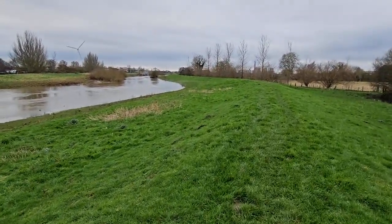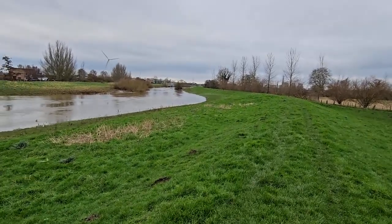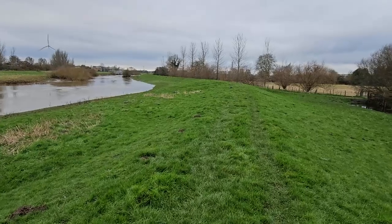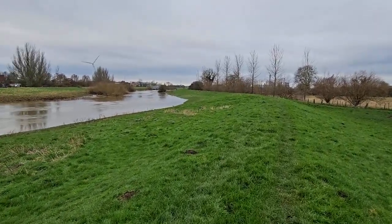It's a beautiful river. If ever you get a chance to walk, you know, between here and Stamford Bridge, it's gorgeous.